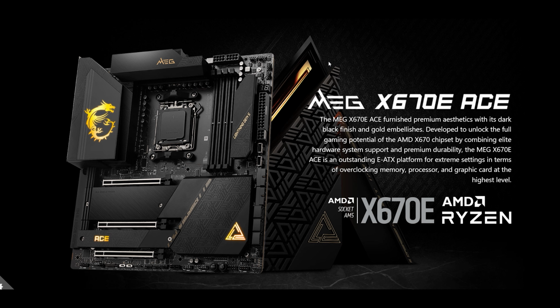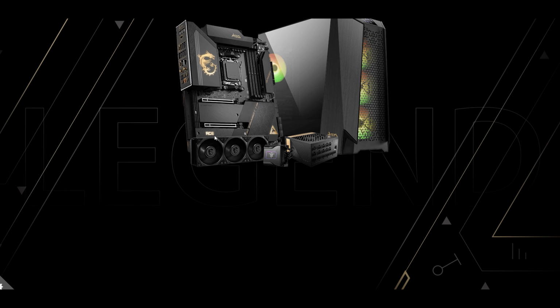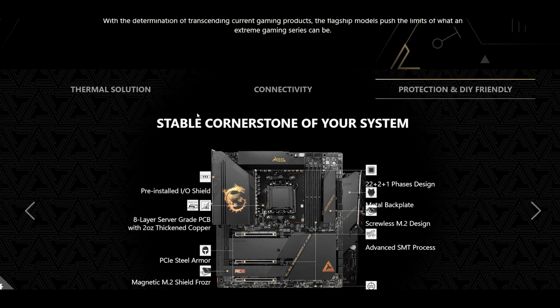So, for example, the MEG X670E Ace is one of just two motherboards in the MEG range for AMD's socket AM5. And as you can see here, this board looks absolutely fantastic with extra large heat sinks for the VRM power circuitry and M.2 SSDs. And if we head down the page, we will see just what this board is capable of.